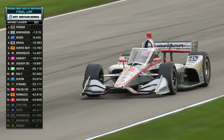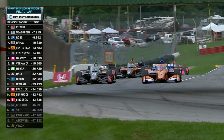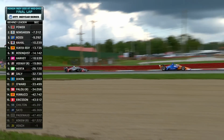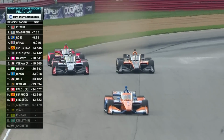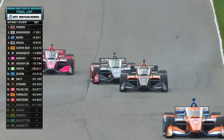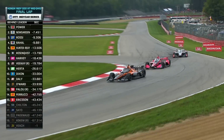Will's used the ice bath approach before, earlier this year on the doubleheader weekends. Here goes. Whoa. Dixon on Daly, that's for a top 10. And then Daly's got a hit, pulled off Pato Award. And Pelot's going to make a move as well. Here we go. They're all swamping Connor Daly, who's obviously got troubles.